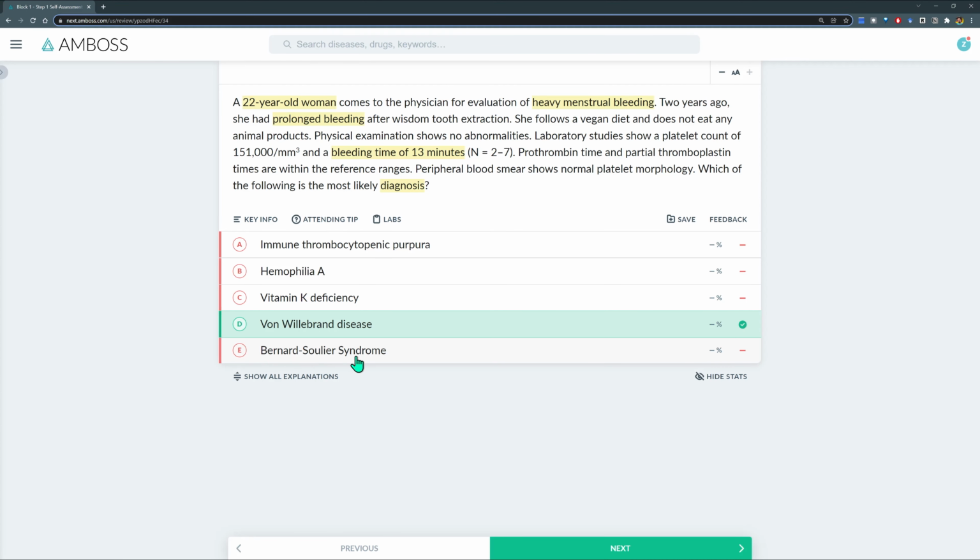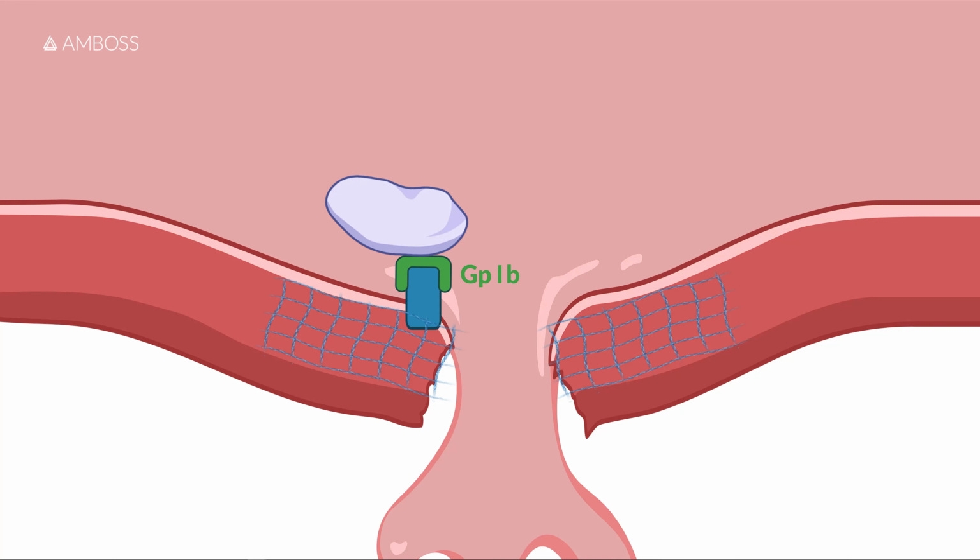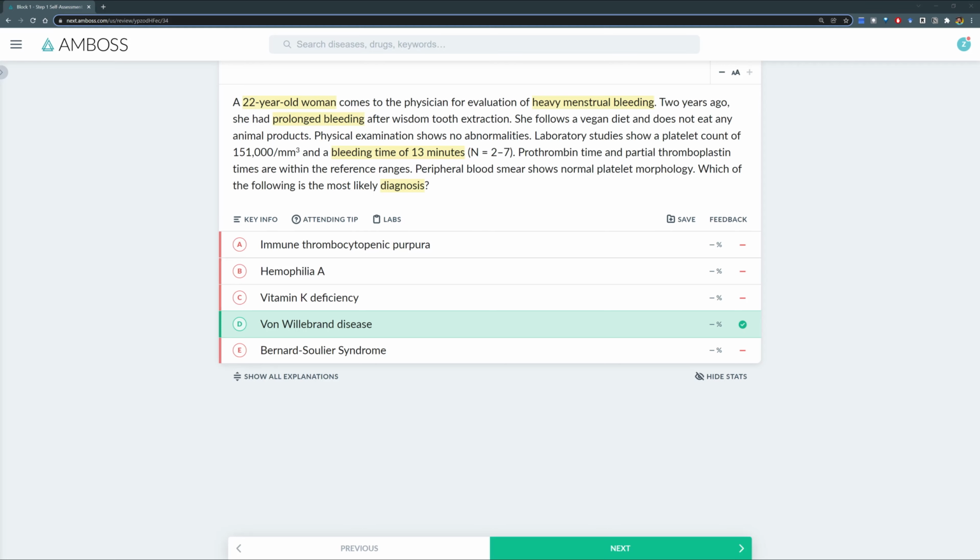Bernard-Soulier syndrome is trickier since it's also a disorder of primary hemostasis, like von Willebrand disease. It's autosomal recessive and caused by deficient GP1B. Although it usually causes thrombocytopenia, it's possible that platelet count is normal. So, why is it wrong? Well, it's all in the blood smear here. Bernard-Soulier syndrome causes giant platelets to form, but this patient had normal platelets.